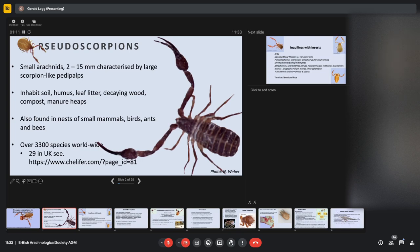Mammals, you've got a lovely big one on the continent called Lasiochernes. It never quite made it across the channel when the channel flooded, so we don't get it in here. But if anyone pokes around moles' nests, bedding, you might come across it. There's a possibility. It's a great big one. It's very dark, handsome beast. Birds' nest, ants' nest, and bees, which is what we're coming on to in a moment. So there's quite a few in the world, and there's 29 odd species in Britain.